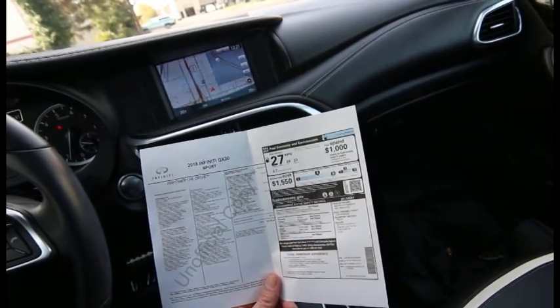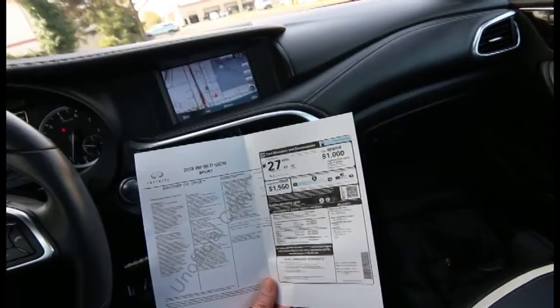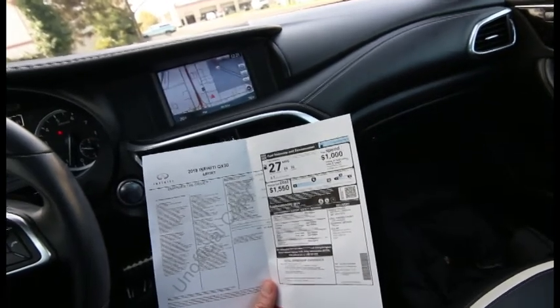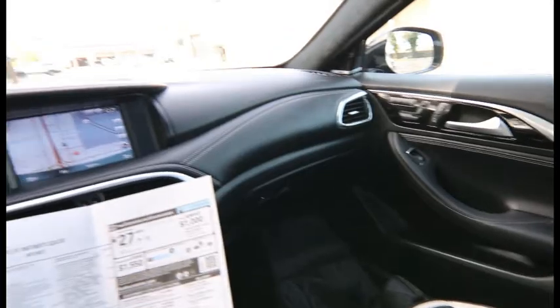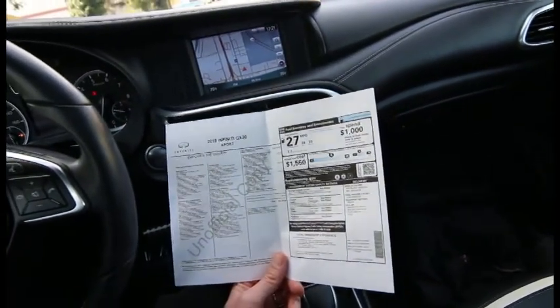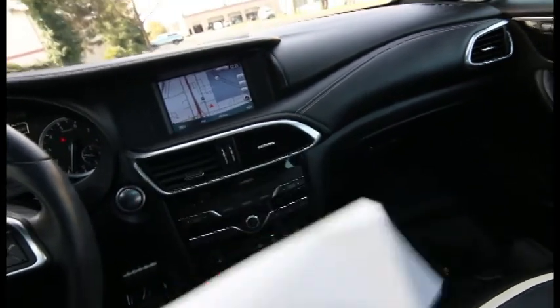Then we have the Sport LED package. That was $1,000, giving you LED headlamps and adaptive front lighting system, so the headlights will turn into the corners for better nighttime visibility. Enhanced LED interior ambient lighting. Then we have the Sport Leather package. That was $1,500, giving you these beautiful Napa leather appointed seats, heated front seats, a graphite suede-like material in the headliner, and A-pillars. Then we have the Sport Navigation package, giving you navigation, and then a moonroof is included. So there you have it.